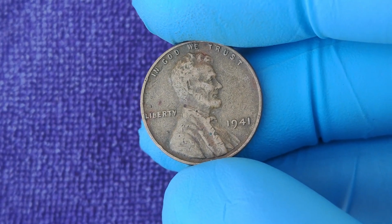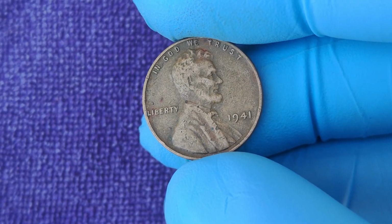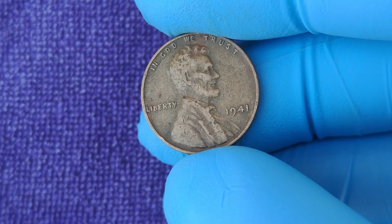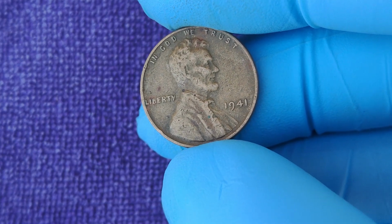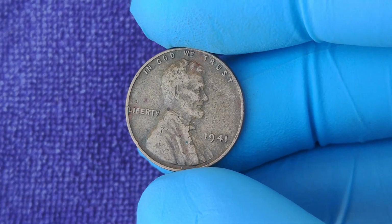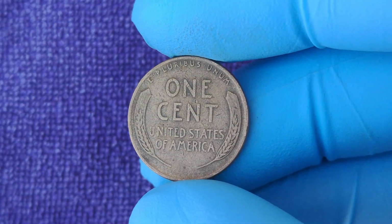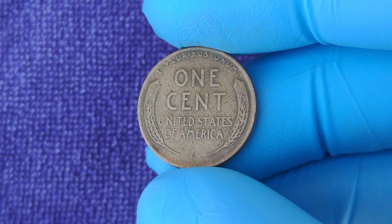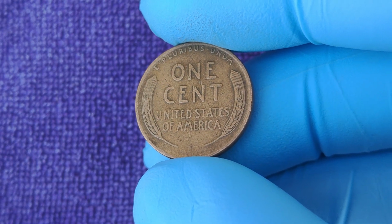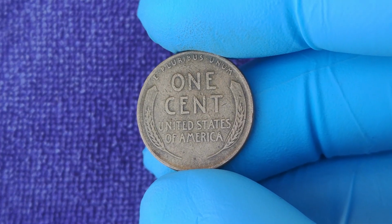Most 1941 wheat pennies circulated heavily. They were used in everyday transactions, buying bread, paying for newspapers, or dropped into jukeboxes. Over time, they wore down. The fine details on Lincoln's hair flattened. The wheat stalks on the reverse lost their sharp lines. The rich red luster faded into dull brown.